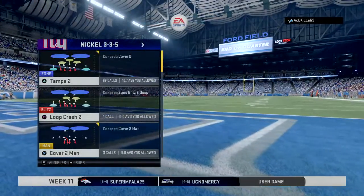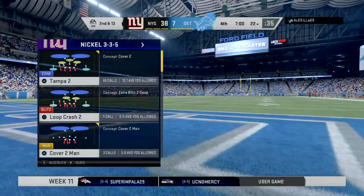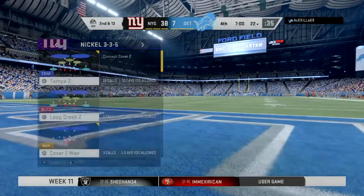1 quarter remains here in this Thursday night matchup. This is the National Football League on EA Sports.